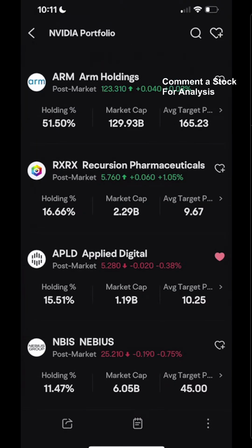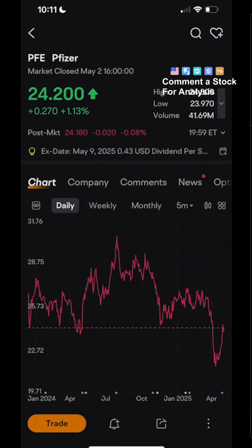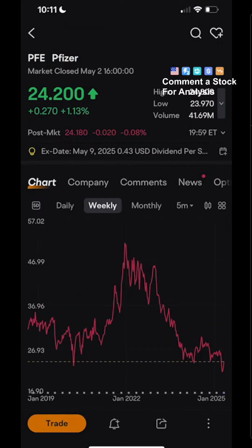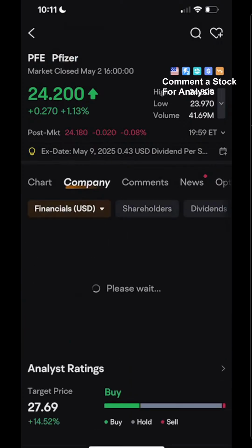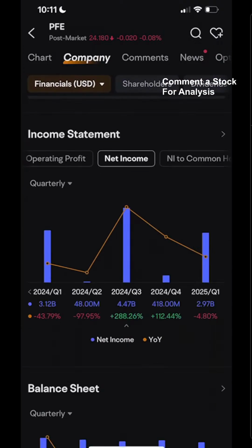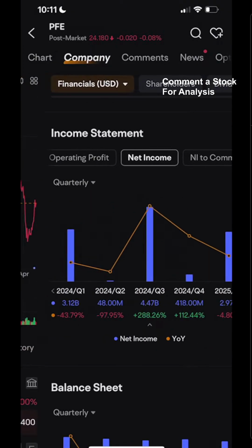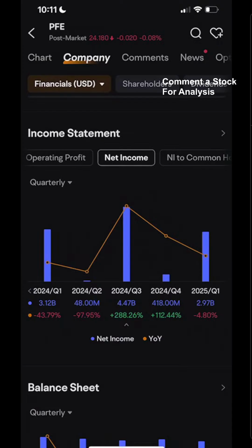Ooh, someone said I chose Pfizer over United Health. Those are two completely different business models. Yeah, but Pfizer owns a lot of prescriptions. Like if you've heard of Viagra before, Pfizer owns some of them, or they own Viagra. This is a huge dividend play. Look at that. They actually have a 7% dividend yield. And the net income's been a little choppy recently. Like sometimes it goes negative, but they just need to keep up this net income positivity.